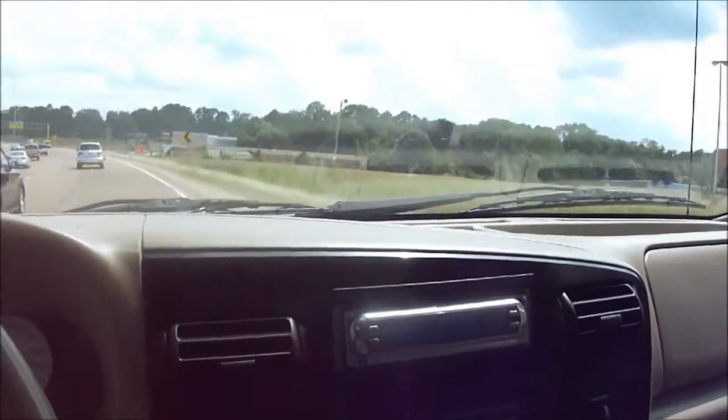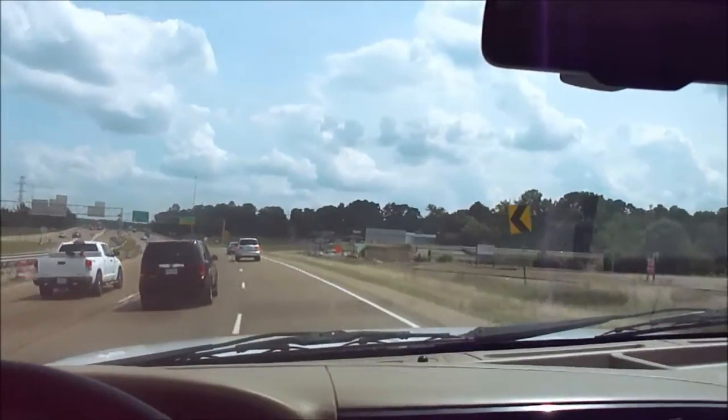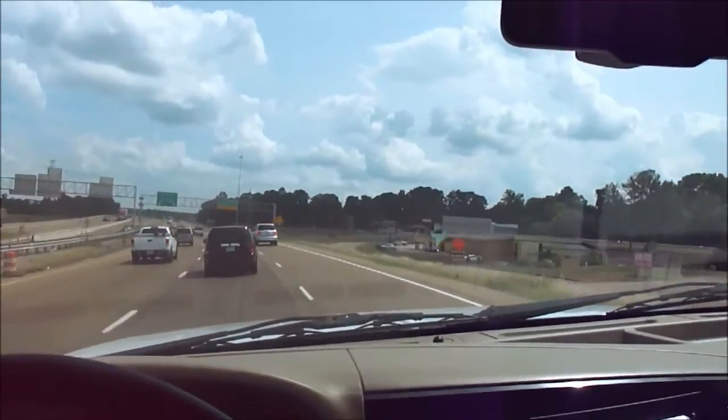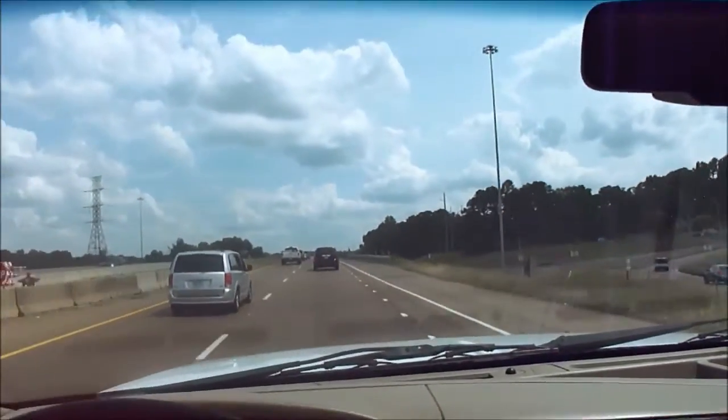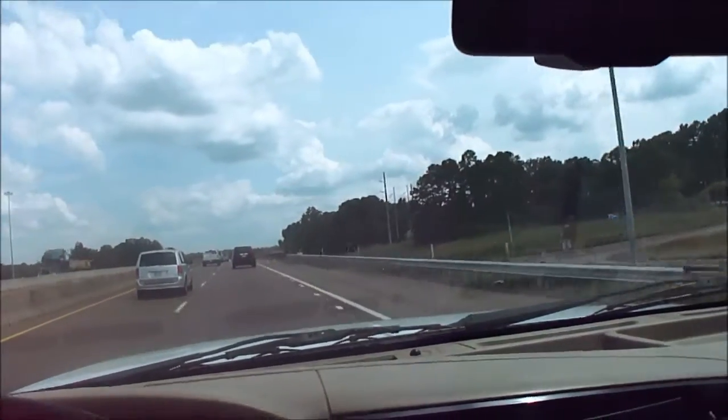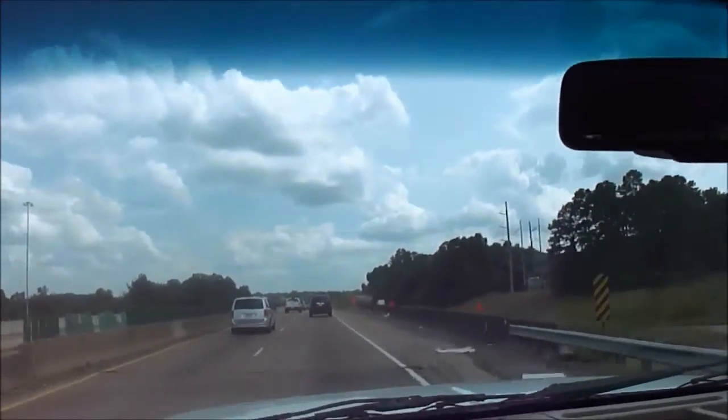Got the power sliding rear window that works. I got a Sony stereo in it, and there's a 10-disc CD changer in the console here in the middle, and you can see it's got a remote control. So I don't have any CDs to test it, but I'm going to assume it works. But don't get mad at me if it don't, because I don't have any CDs.